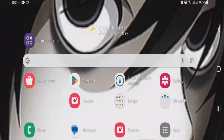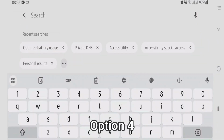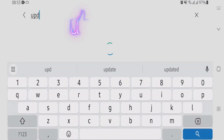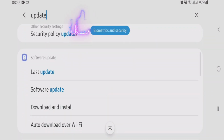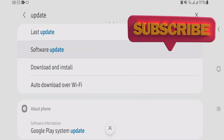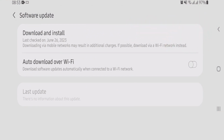And in case if this third option doesn't solve your issue, we have last option, that is go to settings page and search here update and scroll down and you're gonna go to software update and then just download and install the latest software on your Android phone. So these are the 4 possible fixes that you can try in order to solve this issue.